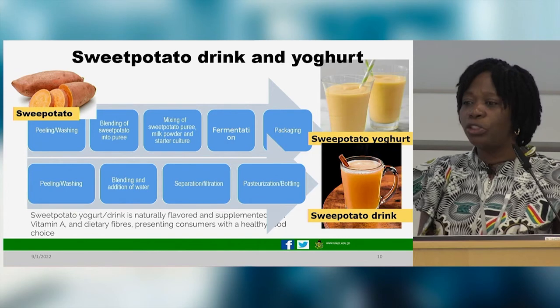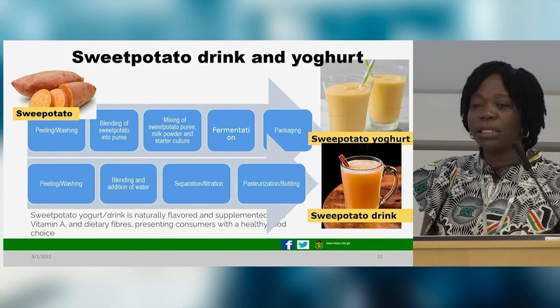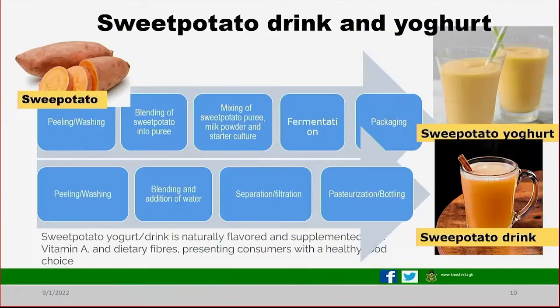Then, as I said, usually when you add these ingredients to already accepted foods, the populace are able to pick it up faster. In terms of acceptance, it's far better. So we've also done orange flesh sweet potato in yogurt, where it's added to milk and fermented. Then you have your colored milk, colored yogurt.